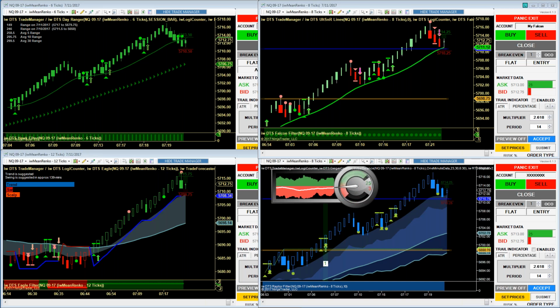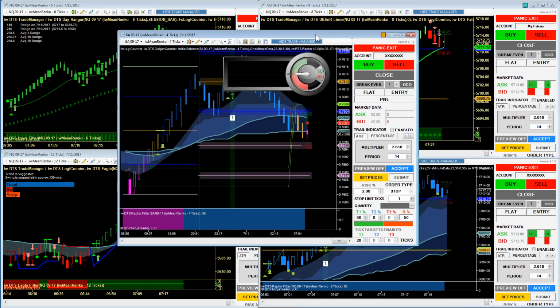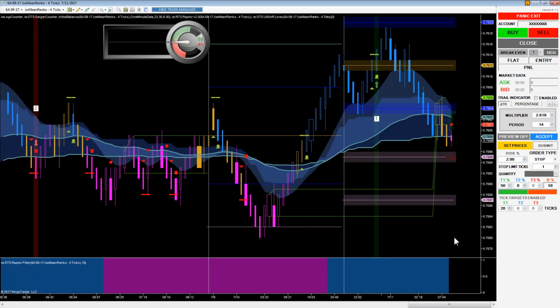Anthony's asking for an Aussie chart. Let's see if I can get the Aussie dollar in my data feed. No, I've got a dead chart. I thought I saw a tick. So here's the Australian dollar US pair, the 6A for the futures market. My Geiger counter is working, but I'm not getting anything on the bid and ask. Oh yeah, the chart's live.